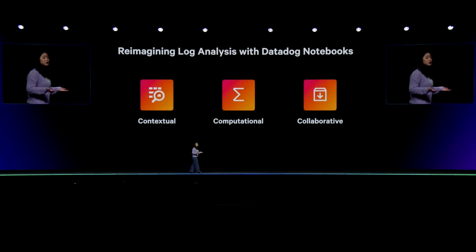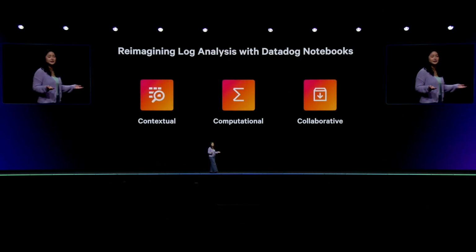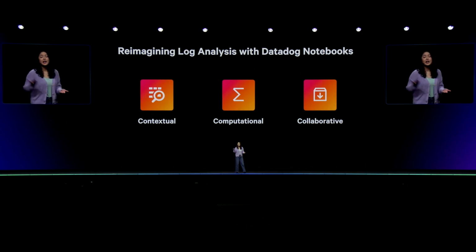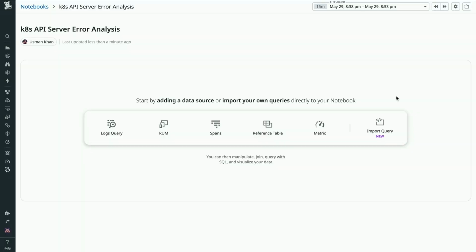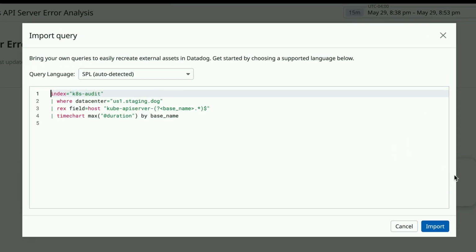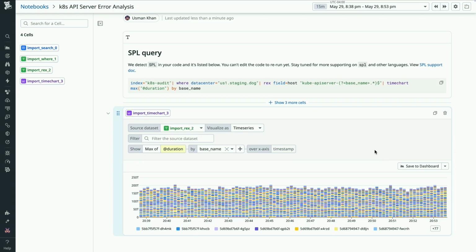Notebooks offers a new paradigm for advanced analytics with full context, powerful computational abilities, and real-time collaboration. But one more thing. For those of you with existing queries in tools like Splunk, where you rely on piped query syntax, check this out. If I copy and paste an SPL query into a notebook, Datadog automatically understands and translates it for me, recreating the same time series graph in seconds.